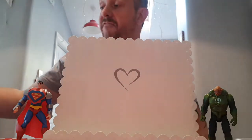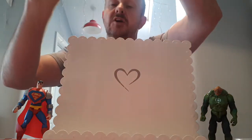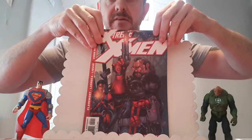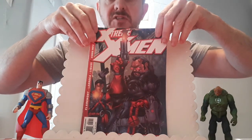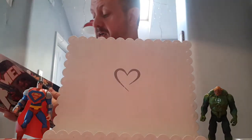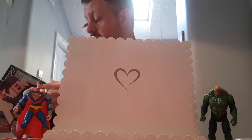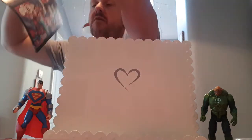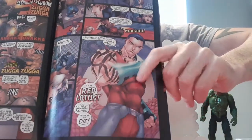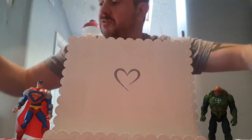I picked this one up for, what did I pay for this? 50p, I think. Extreme X-Men, issue number 5. Told you about this one, guys. This is a villain that will be appearing in the X-Men Dark Phoenix movie. And the villain goes by the name of, I will show you the villain, Red Lotus. There he is, Red Lotus. Look out for him in the X-Men Dark Phoenix movie.